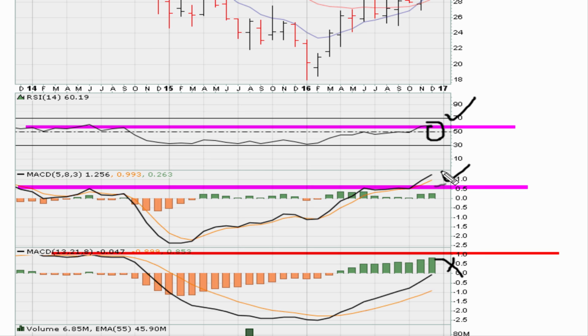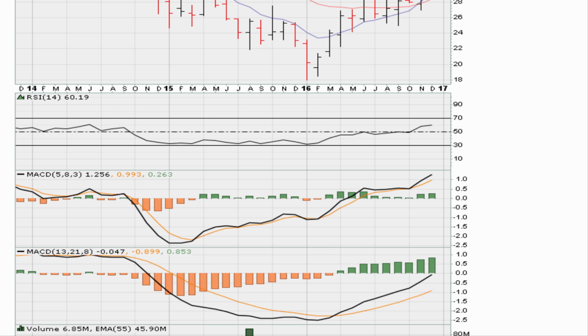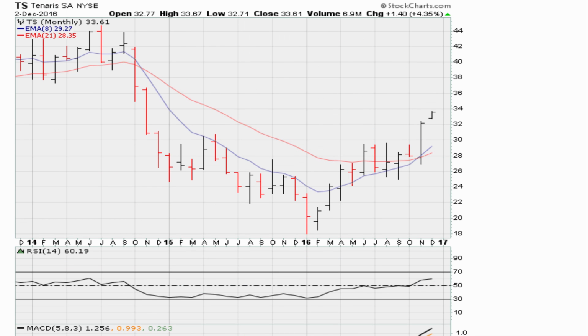So here doesn't meet the minimum requirement, but the other MACD and the RSI on the monthly meet the minimum requirement. Taking a look at this chart here, we can see that the breakout level that was critical was this monthly breakout. We haven't had 1 month of rest since then. So again, for all the 4 candidates, what we need here is a rest period.